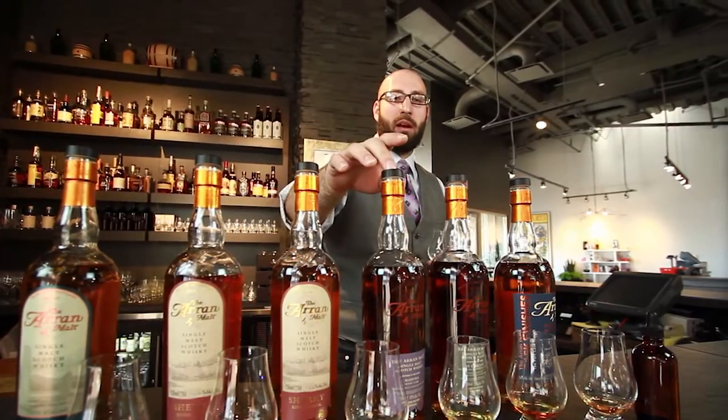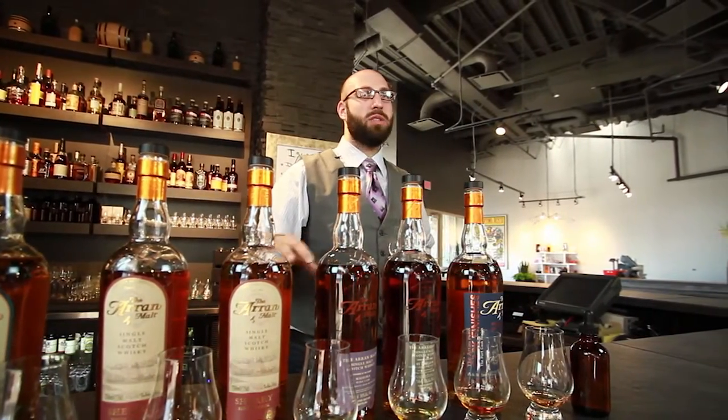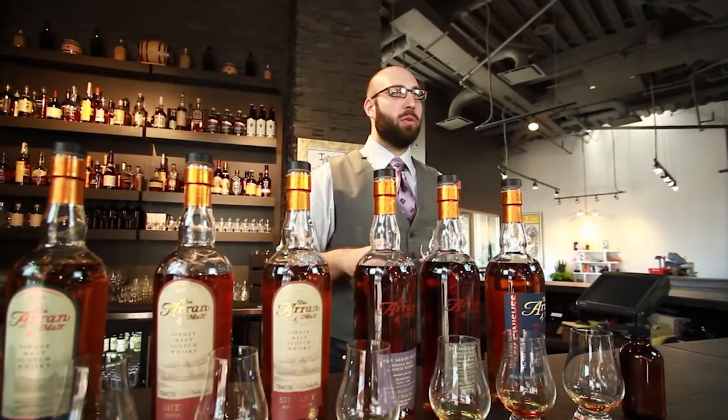The 14 years are control, and going from there, we've got a different type of wine in a different type of barrel, some ranging from traditional proof all the way to barrel proof. And each and every one of these whiskeys are affected differently from the wine barrels that they've been resting in.